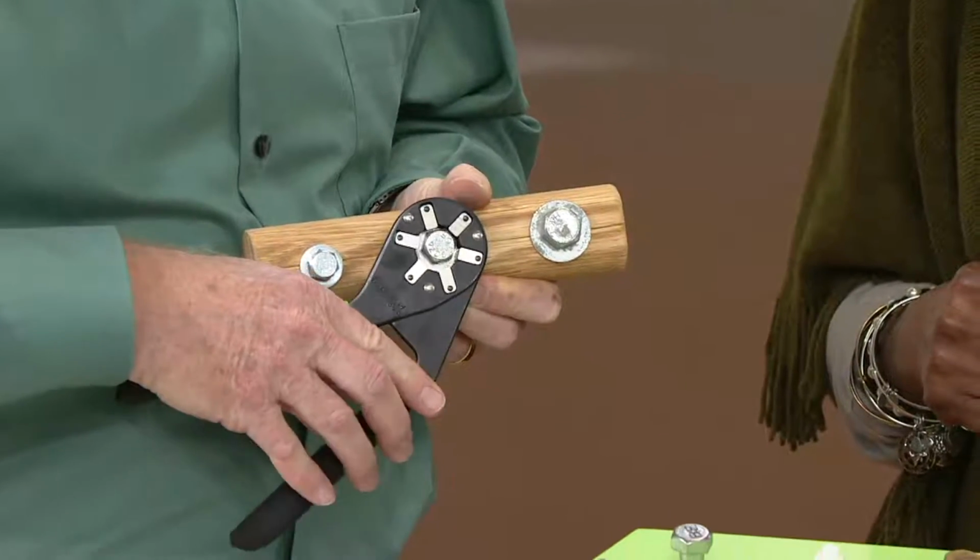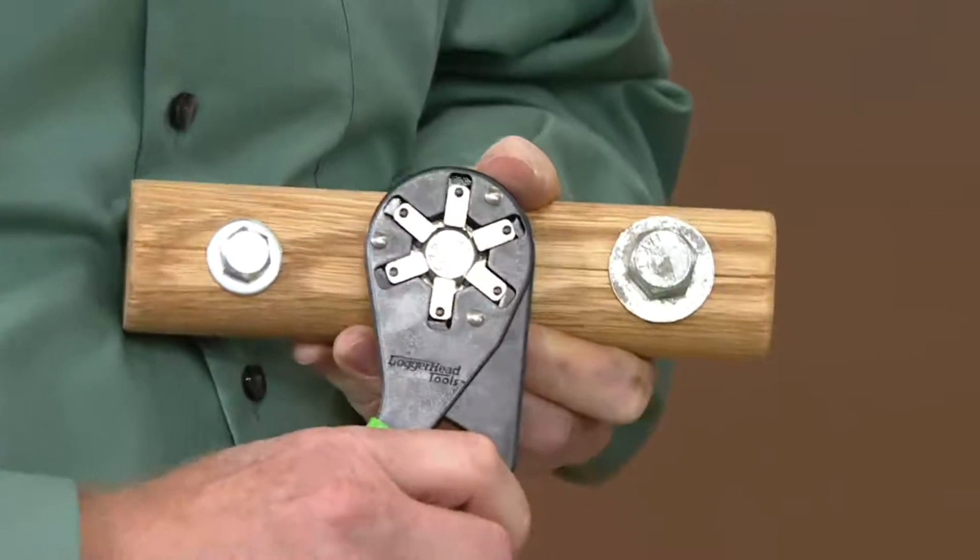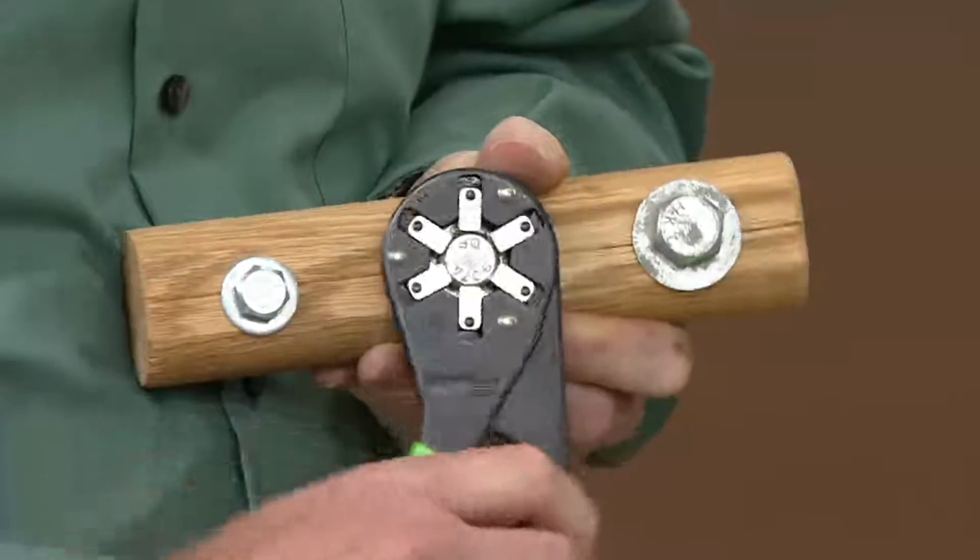But look how you just squeeze and those 6 plates come down on the flat side. So no worry about busted knuckles, no worry about stripping it off.